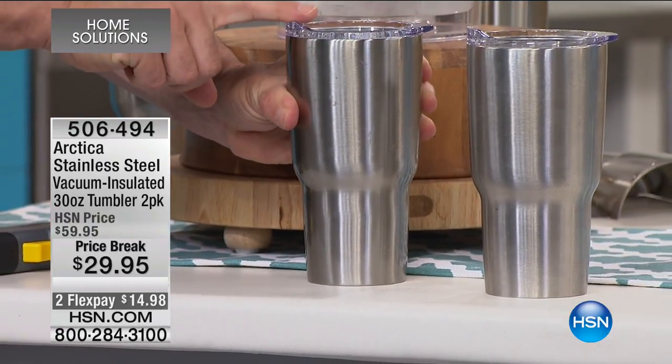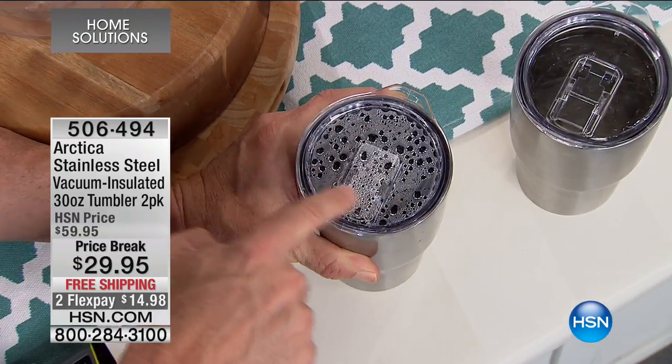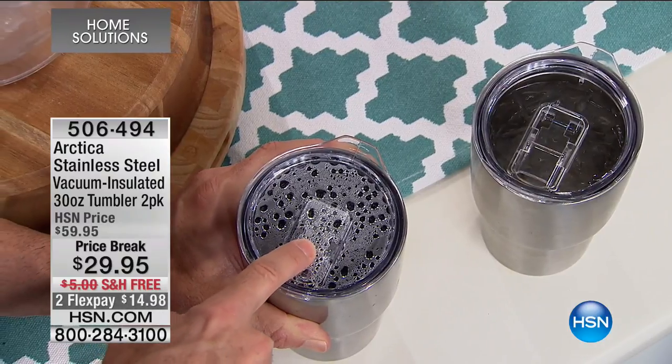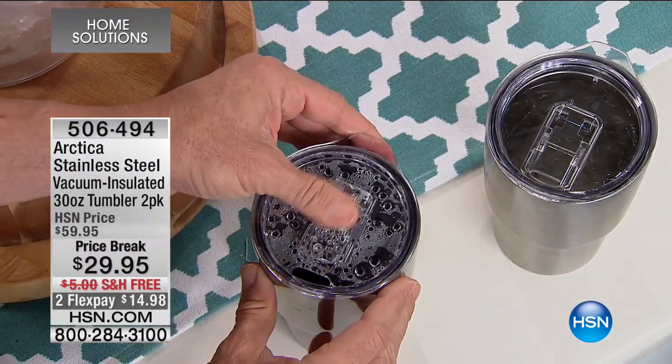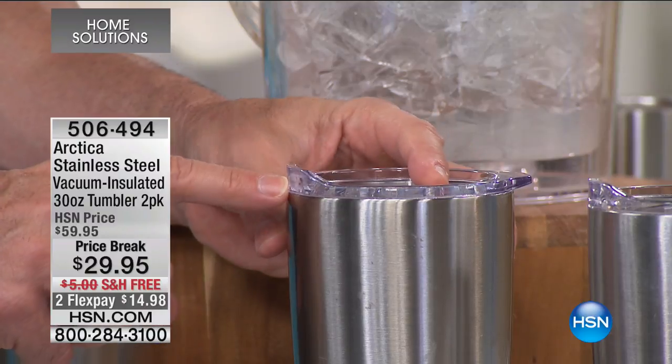You see on the top of this one, if we can get this shot, you talked about the upgraded lid. Look at it locking in the heat. That's a really nice lid. Yeah. The fancy lid with the fancy brand that's twice the price only has a hole up top here. This actually slides open, so it makes it more spill-proof, but it also locks in the hot and the cold.